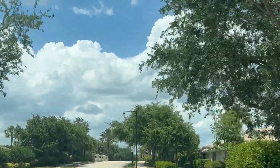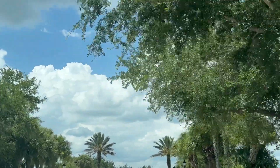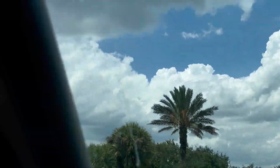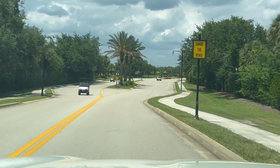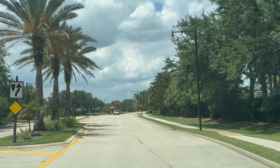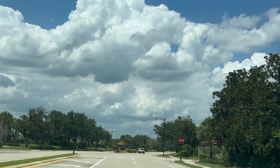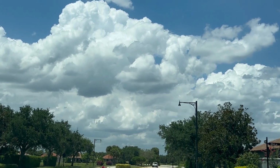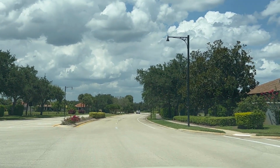Okay, on Pelican Preserve Boulevard again, going over the little bridge. Oh, look at those pretty palm trees. There's the water feature for which the bridge is over. All man-made water ponds, I believe, the lakes.